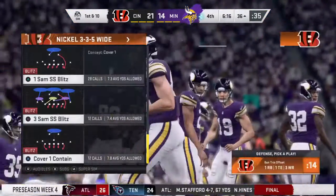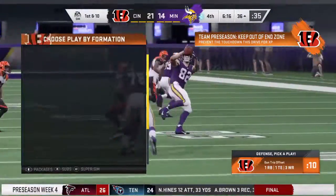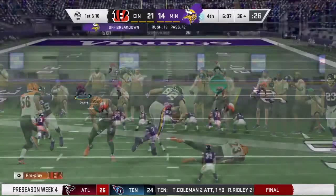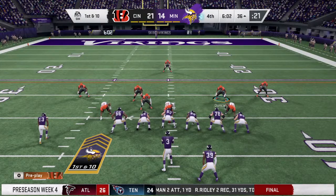It's so important to tackle well against these guys, but you and I both know that's easier said than done when the guy you're trying to tackle looks like this guy. Now, it's usually going to take more than one man to get him down, and it did right there. The drive continues as they search for a tying touchdown.